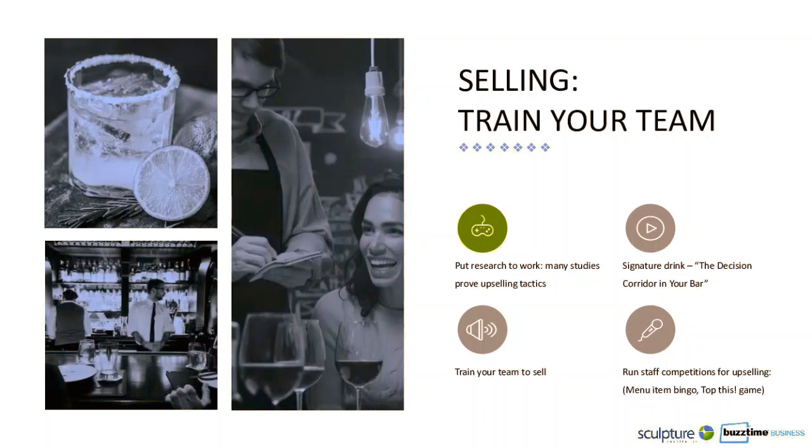The top this game too, that's a great one I've seen, is going back and forth and basically you give your waiters a dish and you tell them all the different ways that you could upsell this item. That way you're giving your other staff members different ideas on how to upsell. Also, you are gamifying it so that you're giving your staff an incentive to jump in and think of better ideas. Thanks, Crystal.